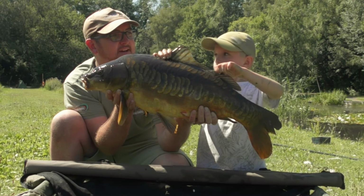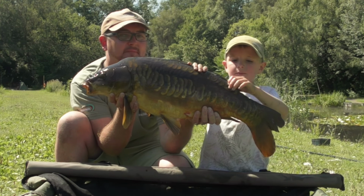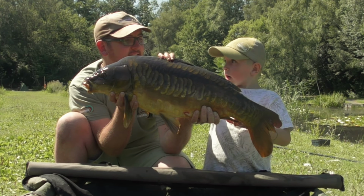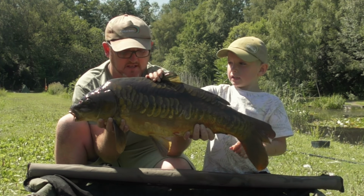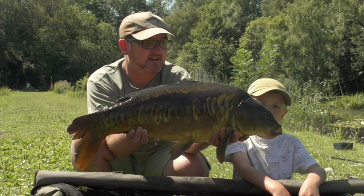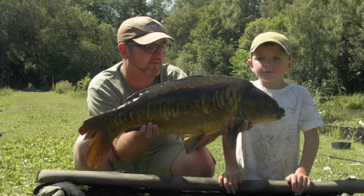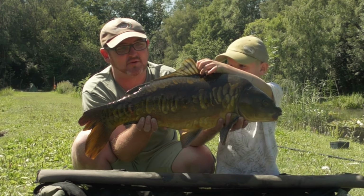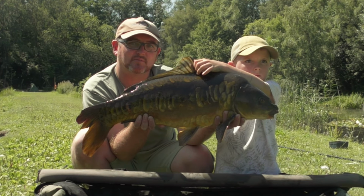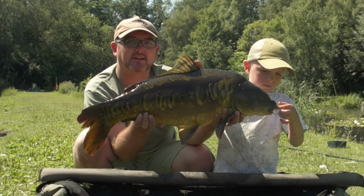Right. Let's flip him round, we'll see the other side. Then we'll slip him back. He's got a scale missing there, but that's old. There's the other side, a big mirror carp. Can you see the screen on the camera? Put up his fin. And there we go. I know it's only 14 pounds, but from this water, it's a pretty good fish. Happy with that? Happy.